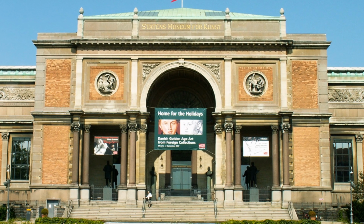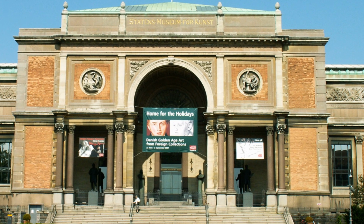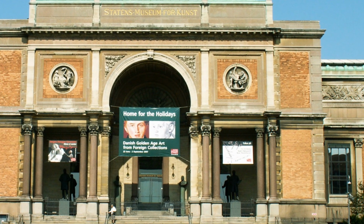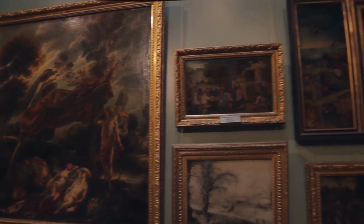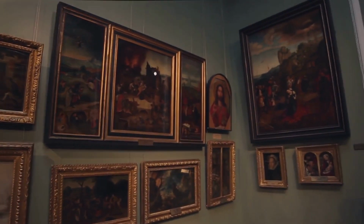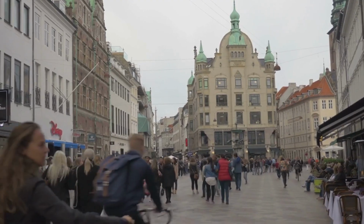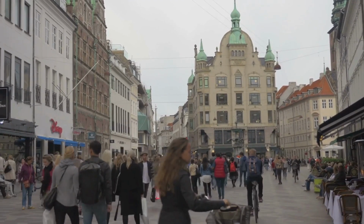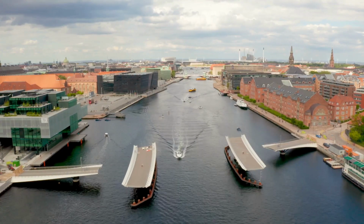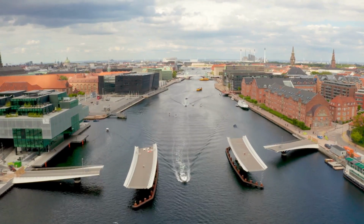For art enthusiasts, the National Gallery of Denmark houses collections of both classical and modern art, while the Louisiana Museum of Modern Art, located just outside the city, offers a unique blend of art, architecture, and nature. And for those of you who like to be on the move, the city's bike-friendly streets and green spaces beckon. You could also hop on a canal tour to see the city from a different perspective.